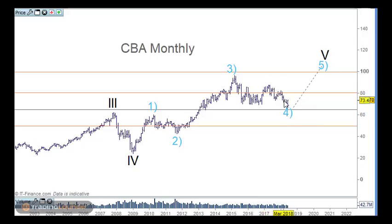The move down through here on CBA doesn't count very nicely as 5 waves, so we may end up with a bit more of a triangle pattern, if you don't mind. So a move up to the 80s here, then a move back down, then a move up here, and then we may have to put wave 4 over here. But as it stands, wave 4 has pulled back more than enough, more than the 38.2% retracement level, so it's well over its distance. So yeah, this particular pattern is corrective. Let's see how we go with this.